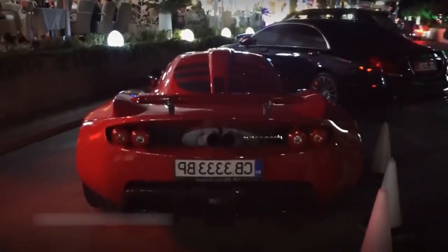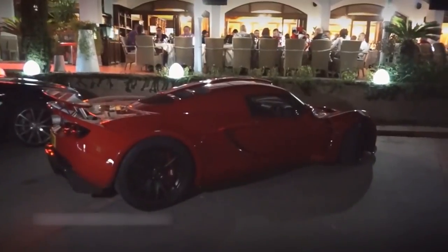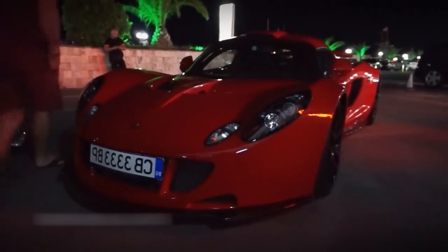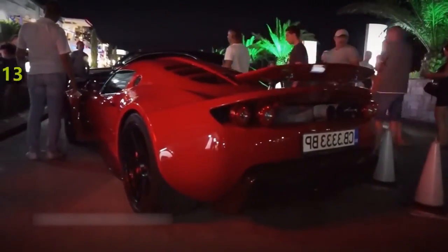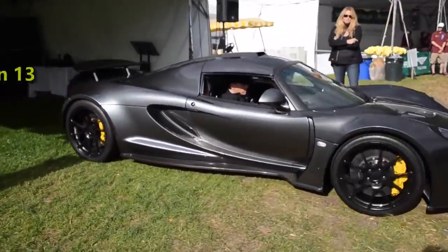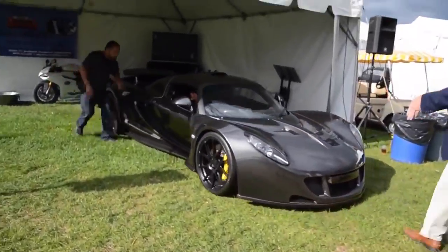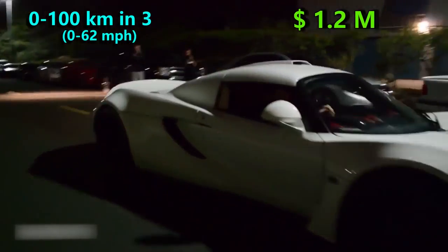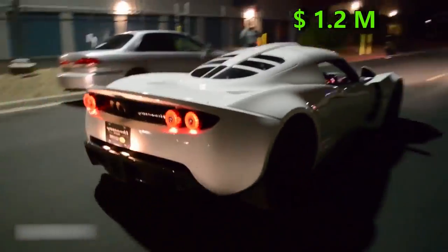13 units. However, there's an official record this car set, and that is accelerating to 300 km per hour from a standstill. The Venom GT hit that speed in only 13 seconds, making it nearly a whole second faster than the Agera R. During that run, it also hit the 100 mark in 3 seconds. This monster costs $1.2 million these days.